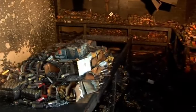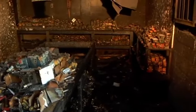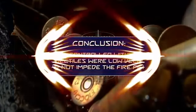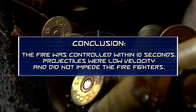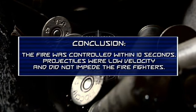There were many penetrations of the sheetrock. The sheetrock penetrations are best seen by the sheetrock dust on the wood sheeting behind. No evidence of any penetration or even any dent was found on the wood sheeting. At one place in the wall, there were 2 pieces of sheetrock overlapping. The second piece was undamaged. Conclusion: the fire was controlled within 10 seconds. Projectiles were low velocity and did not impede the firefighters.